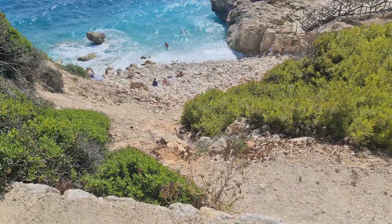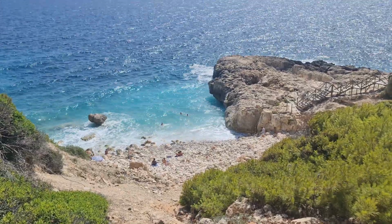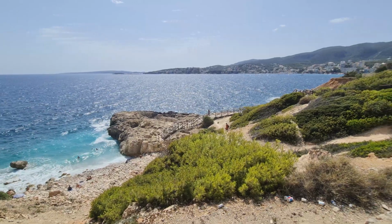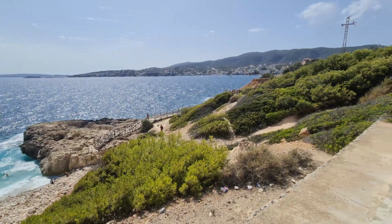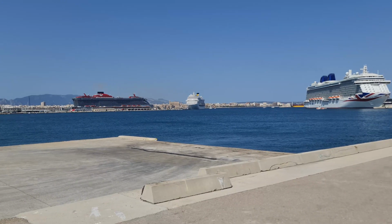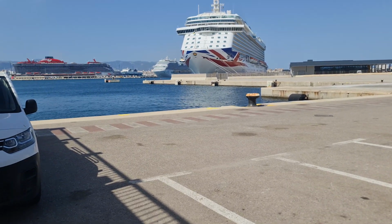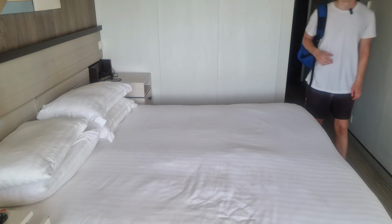You could spend hours here. Well, if you didn't have to catch a ship, that is, which unfortunately will be leaving quite soon, so I'd best get back before having to find somewhere to camp for the night. You know what, actually, that doesn't sound too bad.